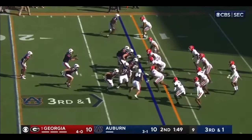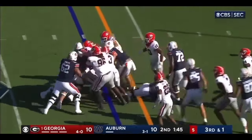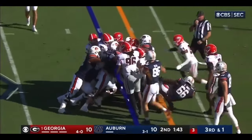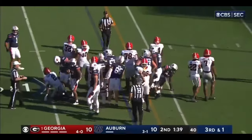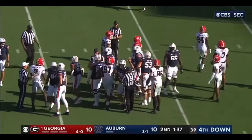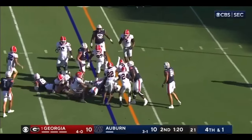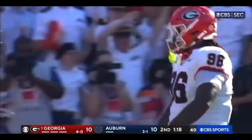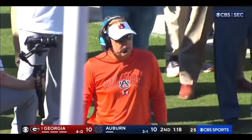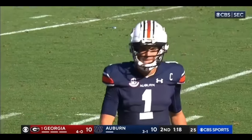Out of the pistol set. Extra blocker and tight end in there. And Hunter. No, I don't think so. Nothing. It is a big pile up. But it's going to be a yard shy. I agreed with the first drive going field back-to-back plays. But high snap. Hunter didn't get it. Yep. Back-to-back plays, 3rd and 1, shotgun, and it was stuffed. Jamon Dumas-Johnson in there along with Zion Logue.